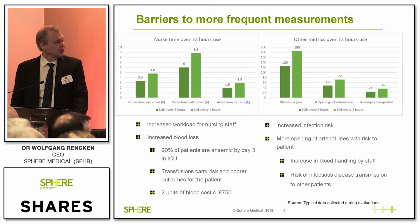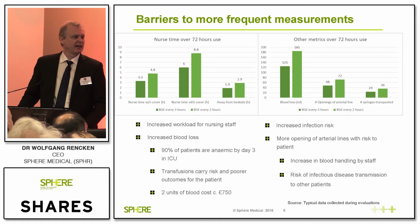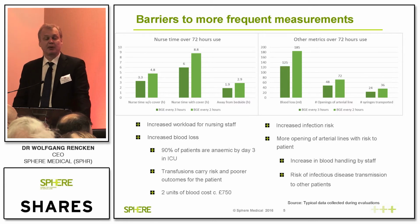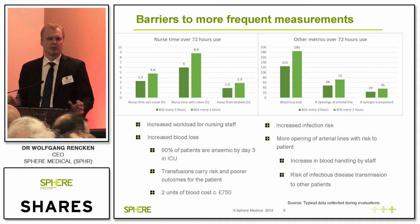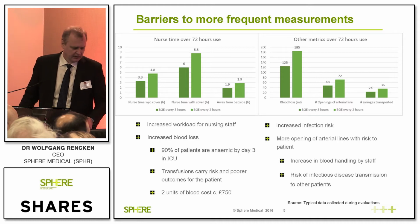In fact, 90% of all patients in an ICU become anemic. That means they have lost so much blood that they have to have blood transfused. And that is a big risk to the patient, and it's also very expensive. Roughly 2 units of blood cost about 750 pounds, full cost. That's not just the blood, it's everybody who handles the blood and has to sort of look at certain things.